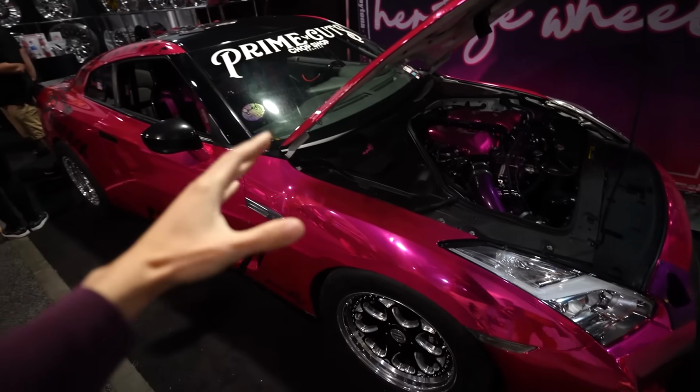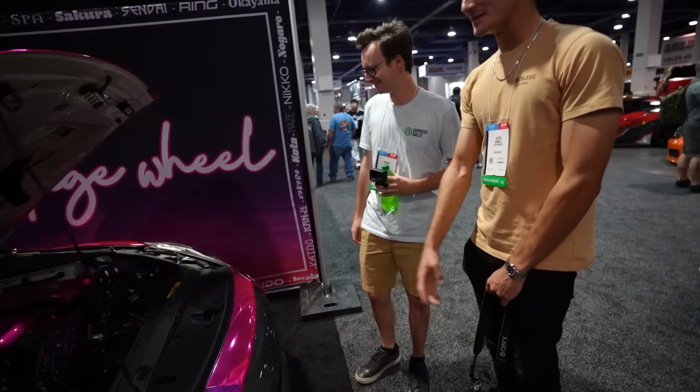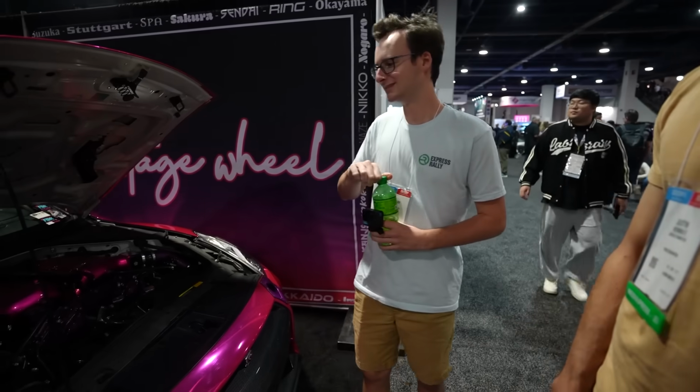I would argue it is. This is probably one of the coolest lady-driven cars to ever exist. This is freaking baller. This is for sure driven by a dude. Like, look at that. There's no way. You never know these days, bro. It's definitely driven by a dude. I found my solution with the M2.